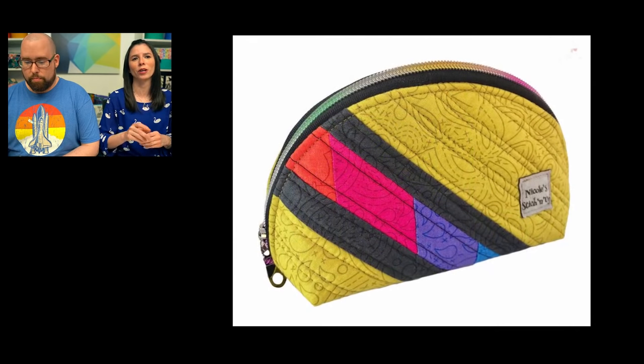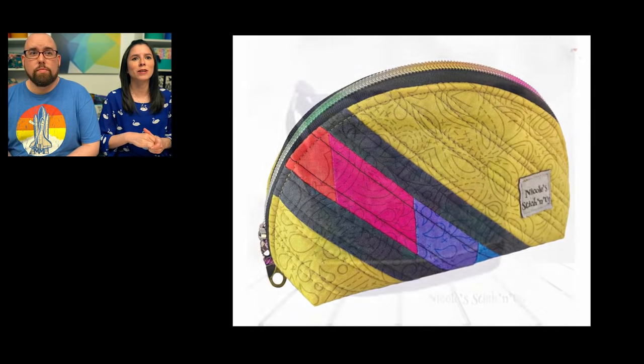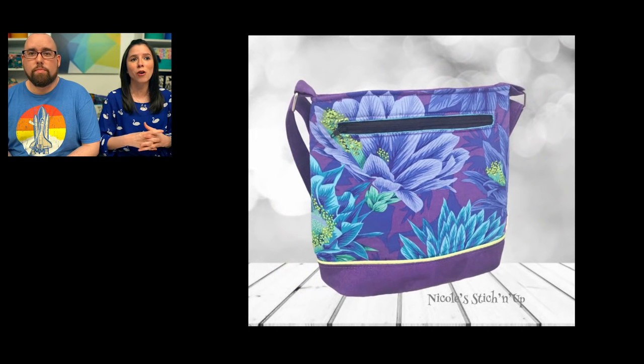And I think I have a couple more. A patchwork style persimmon dumpling pouch. This one was made with Allison Glass fabrics. A tower crossbody bag. I love the large scale floral. I love that Nicole added the accent fabric along the bottom of the bag. It turned out great. She's got a lot of beautiful things in her shop.